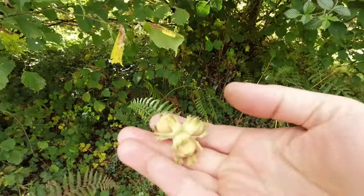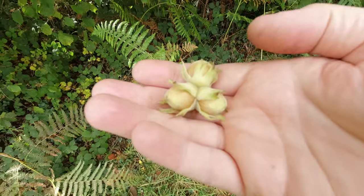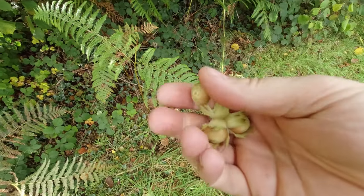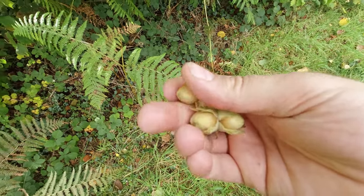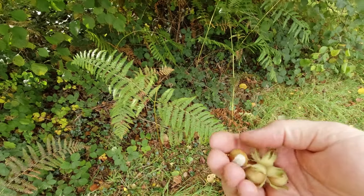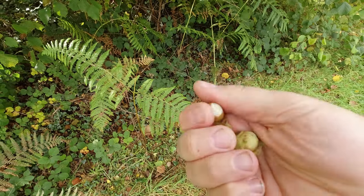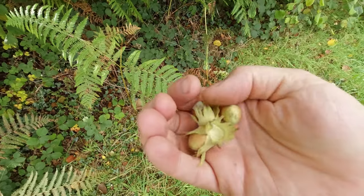Although you don't always need to do that, you can leave the husk on the tree. So these are the hazelnuts. This is like a three husk cluster. You see the nuts just come out very, very easily. If the nuts don't come out of the husk, like literally with no effort at all, then they're not ready and you should leave them. But these ones, literally you touch them and they come out, which is exactly what you want.